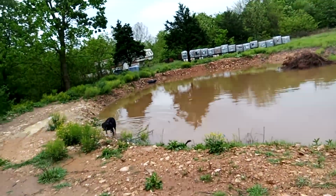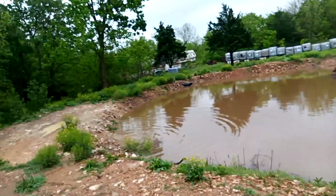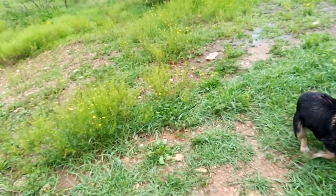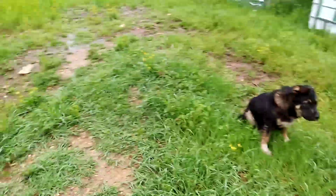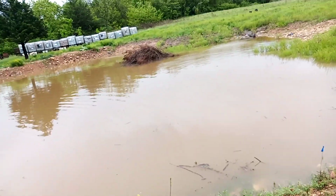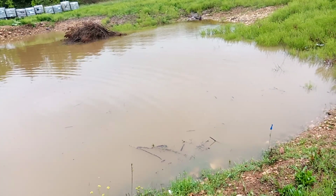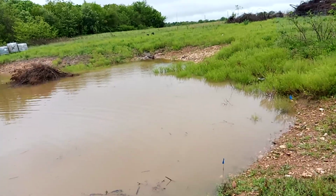That's deep right there, Dodo. Go swim. Go swim. Go swim. Crazy dog. And, yeah. I lost my train of thought. That's okay, I was on a caboose anyway.